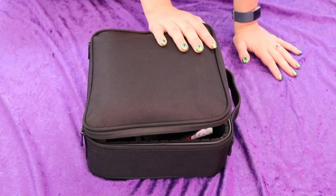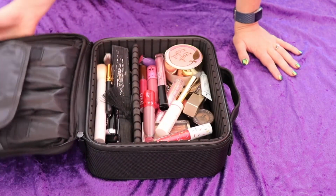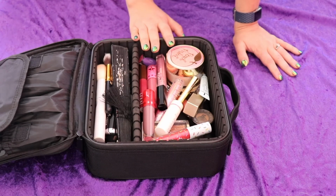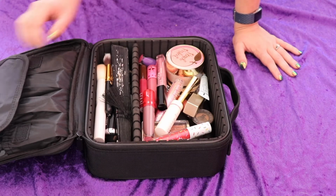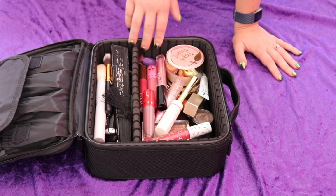Okay, let's start with the big bag. I still have some stuff on the side that are like liquids, so I won't be putting those in here. I do plan on putting this in my carry-on suitcase because, obviously, this costs a lot of money, and if my suitcase for some reason happens to get lost, I still want to be able to have my makeup. So I'm going to be putting this in my travel suitcase that I bring with me on the plane.